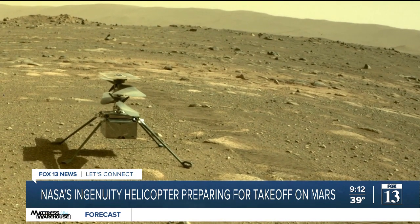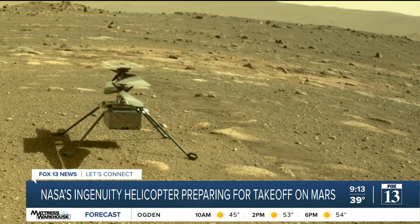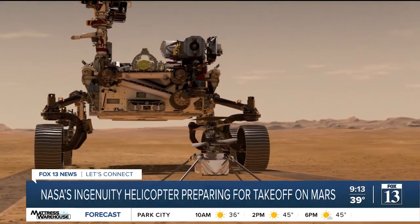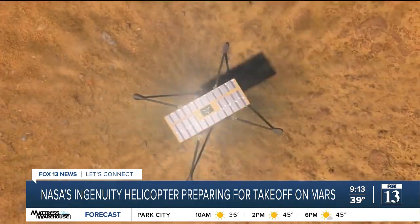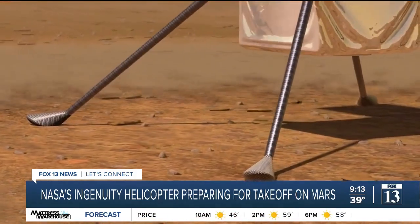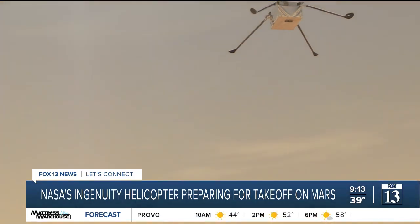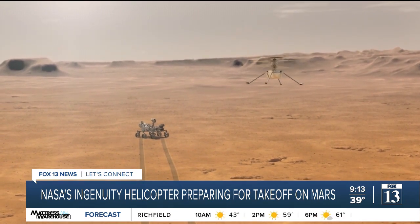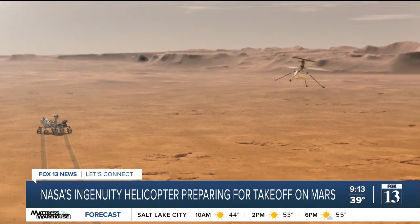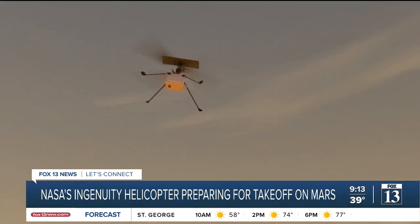So what that means is that we have to do some tricks to generate enough lift to fly. So one thing we do is we spin the rotor blades very, very fast. We also put a lot of effort into keeping the weight of the vehicle low. So it's only about 4 pounds. In those 4 pounds, though, we've been able to pack all of the features that we need to do things like generate power from sunlight, to stay warm through the cold Martian night, to run software that allows the helicopter to fly itself when told to. So it's a very, very exciting vehicle, and it's been a lot of fun to work on.